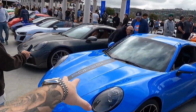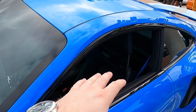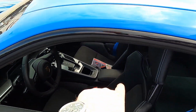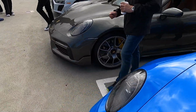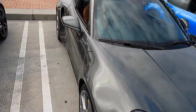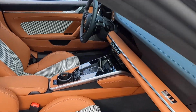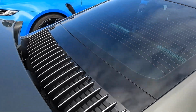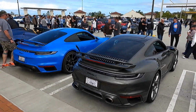Here we have two perfect 992 turbos side by side, very different specs. So the first is the Shark Blue with buckets. Now I've never seen buckets in a turbo, but I think this is absolutely stunning. I'm not sure if you could option it with the buckets or if you'd have to retrofit it afterwards. Then moving on to the next car over here, we have a beautiful metallic gray, and this isn't just any 992 turbo, it has the perfect interior, the caramel with the houndstooth. Absolutely lovely, just an insane PTS car. Pretty much every box checked for this option. I think it's an aero pack as well, judging by that kind of larger wing in the back, but very, very pretty cars.